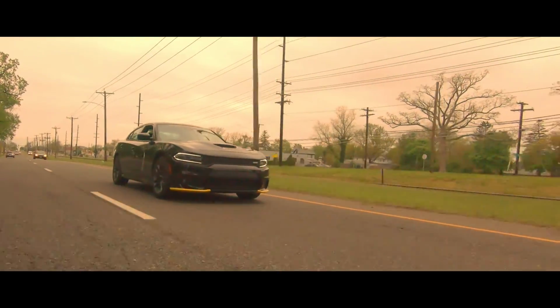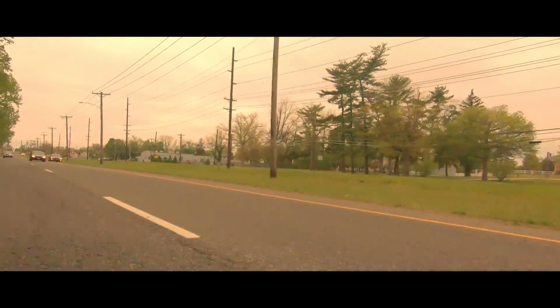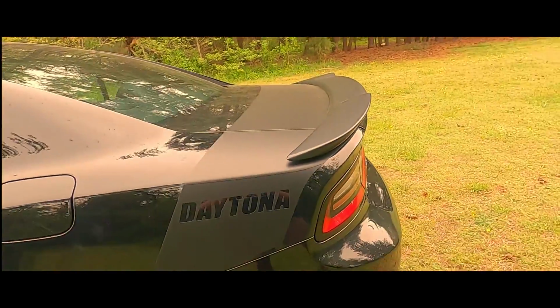The Charger Daytona has a 50-year heritage that goes back to 1969. Fast forward to present time, the Charger is now a four-door muscle car.